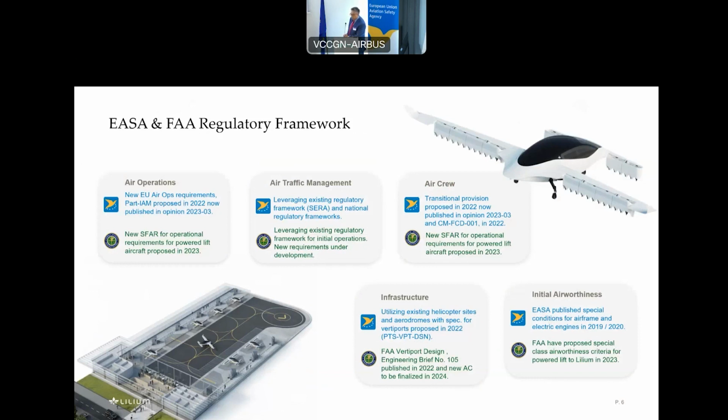In a similar vein, FAA, as we've applied also for a validation, have also been developing their regulations, including SFARs for operations, and then also providing special class powered lift certification criteria for us to validate our aircraft against. These are very important in order for us to develop a DOA as well, because without these regulations, it's impossible to develop a DOA for such an innovative product. It goes hand in hand. So this has been quite crucial in our journey towards establishing a DOA.